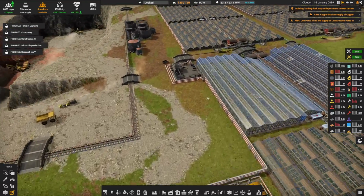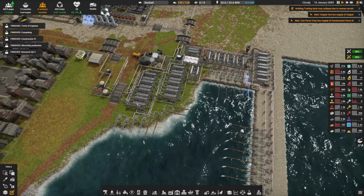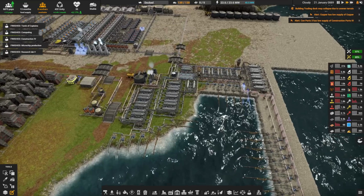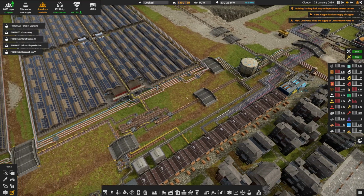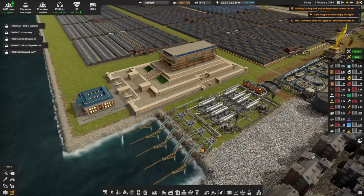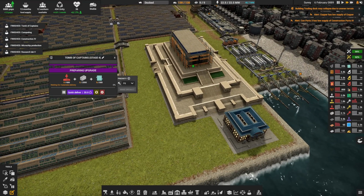Now, like I said, we have this coal system here. This coal system is still here as a backup. We're not removing this coal system. We're still going to have this coal system. It'll still produce water until we either move completely over to nuclear reactors or I come up with a better answer. Ooh. Okay, can I get one more upgrade in?